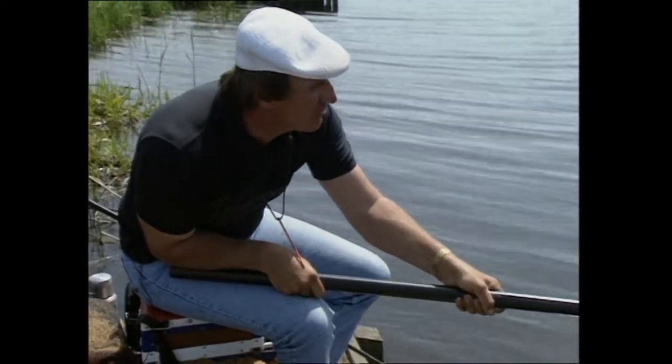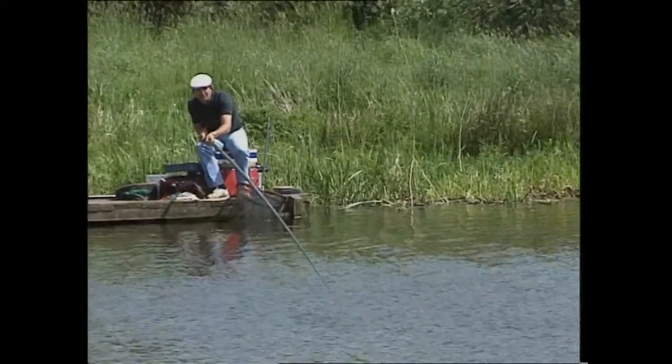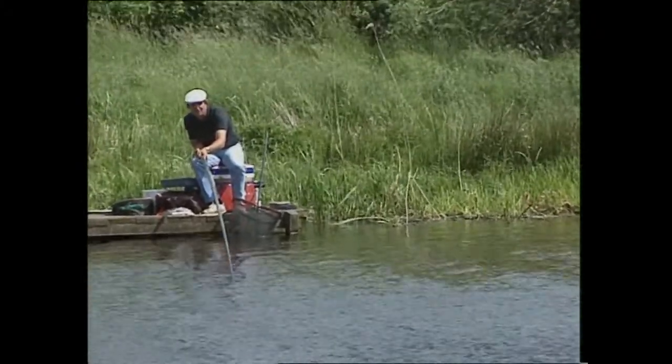And that's what I did in the World Championships this year. It was all part of it. It's all part of overcoming the fear of the fish, presenting the bait, presenting the float, and then when you're getting the bite, hooking the fish.